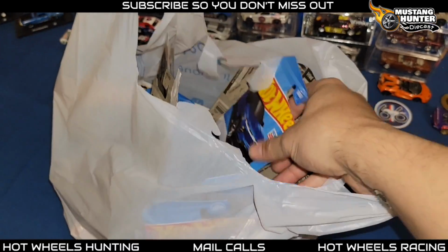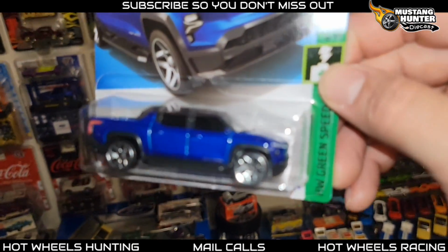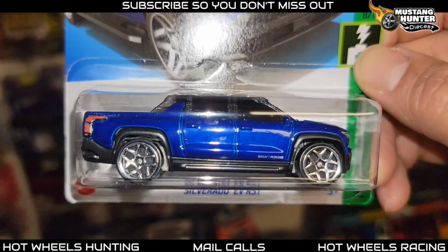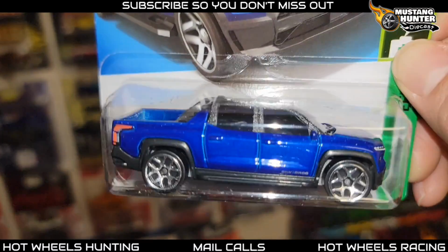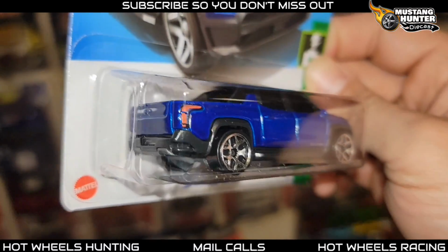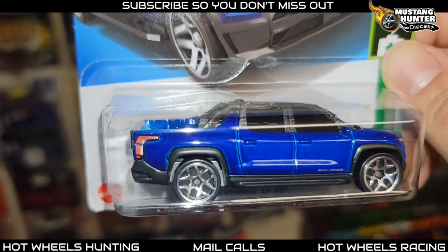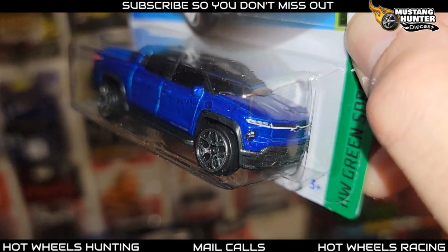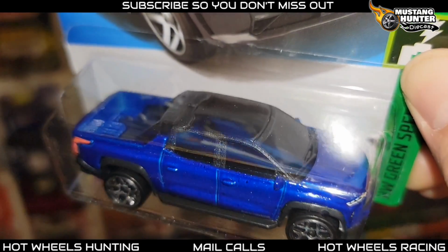All right, next up, another EV. This is like EV heavy. Another new for 2024 out of the Green Speed series, the Silverado EV RST. Check that out. That is just an awesome looking truck. I loved the blue. I love the massive chrome Y5s on here. But you got some taillight details as well as the front. It's actually done nicely. And then some super blacked out windows.